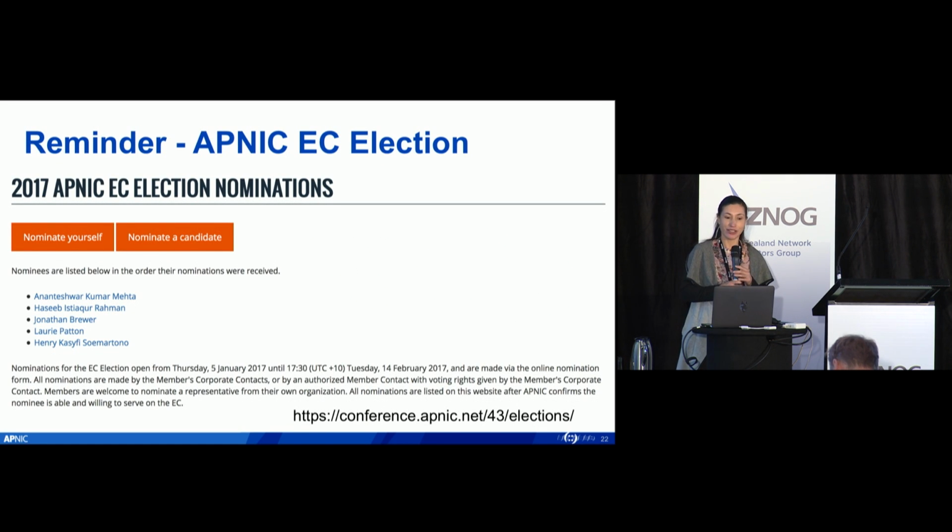And the other reminder, because there's a number of members in the room, is about the APNIC Executive Council election. Some key dates: on the 14th of February, EC nominations will close. From the 16th to the 28th of February, EC online voting and proxy voting can take place. And on the 2nd of March, if you're there in person, you can vote on site. Bear in mind, if you wish to vote, your corporate contact details need to be up to date.